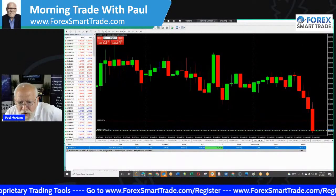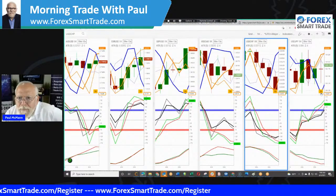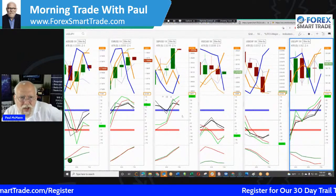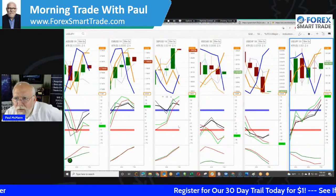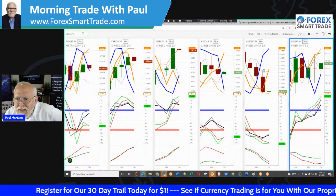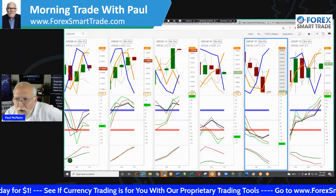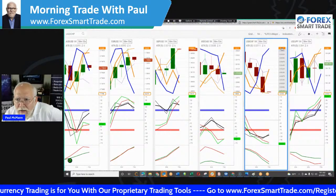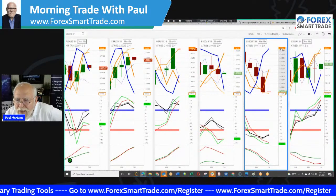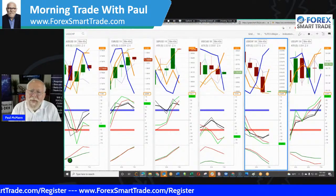Some traders on this trade like to see that the number change. So what I mean by that is they want this number to change by at least 1. And as you see, it did. It went up to 5 from 10. And these are starting to turn up. So I would expect this to close sometime in the next hour.